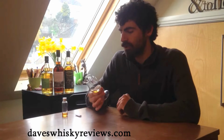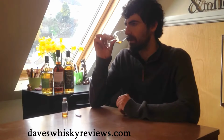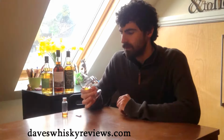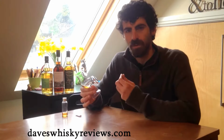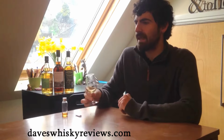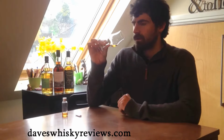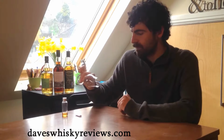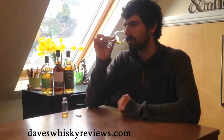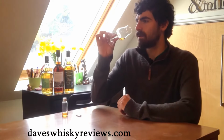Quite a fresh nose, with a lot of maltiness, green apple, citrus. For me, it's almost like some of those sour green apple sweets that you get, maybe like Maoam, something like that. Yeah, maltiness, a bit of lemon. There's some vanilla, some pastry. There's not a massive amount going on, not a hugely complex one. Bit of caramel in there as well, like caramel biscuits. Let's have a taste.